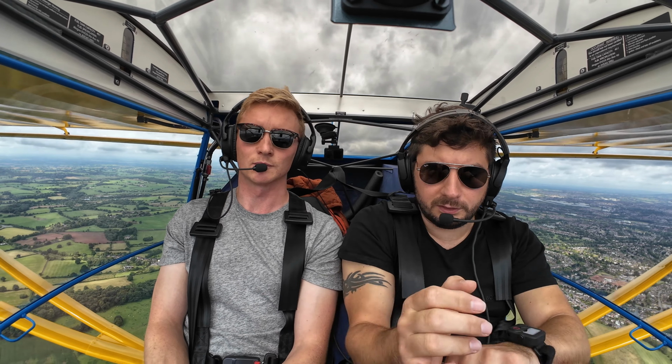A heated suit. So you can plug in and set that. I might need one of them for my aeroplane in the winter. A 12 volt thing that you can.